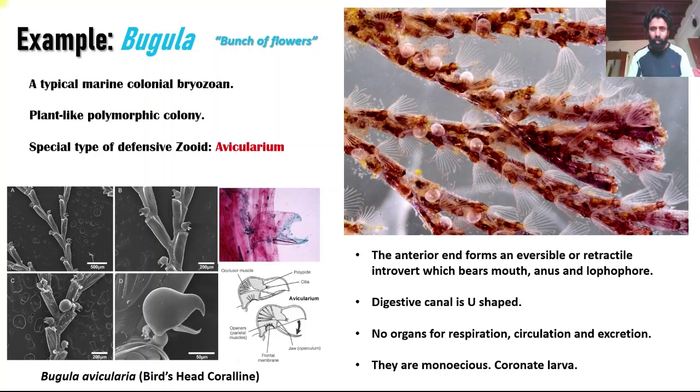And other features we have already discussed. The anterior end forms an eversible, retractile introvert or proboscis, which bears the mouth, anus and lophophore. Here you have to remember one more thing, there is no metanephridia. In the phylum Phoronida, in the anterior region, we have seen lophophore, anus, mouth and nephridiopore. But here the nephridiopore is absent. That means there is no distinct nephridiopore in the case of phylum Bryozoa.